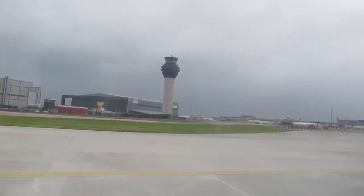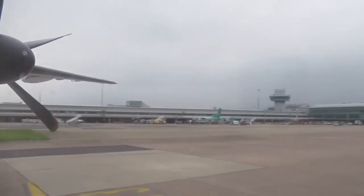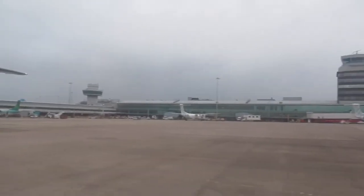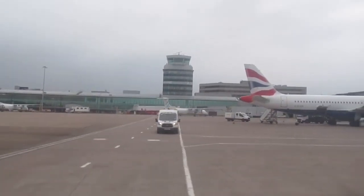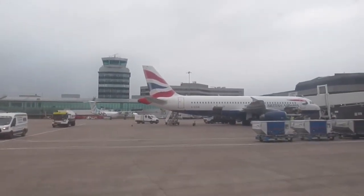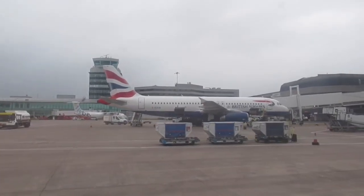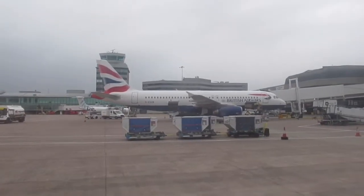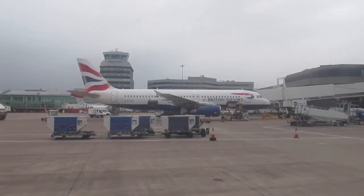Alright, engine 1 has been shut down, and we're just pulling into the gate right now. Well, the stand. It's next to a British Airways A320 that I saw. First time I've ever seen that. And I may see it again if I go to Italy next year, which is something we're thinking about.